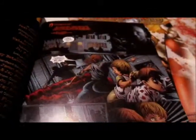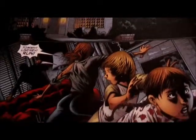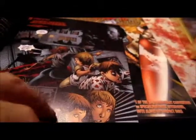The third issue was a trip because I had no idea that's how the ending was going to be. You've got to think this issue came out before Halloween: Resurrection came out. So what an interesting idea, if Laurie had turned out to be the killer.